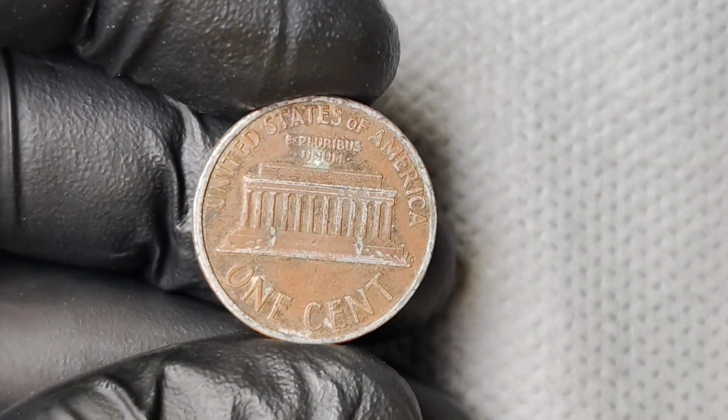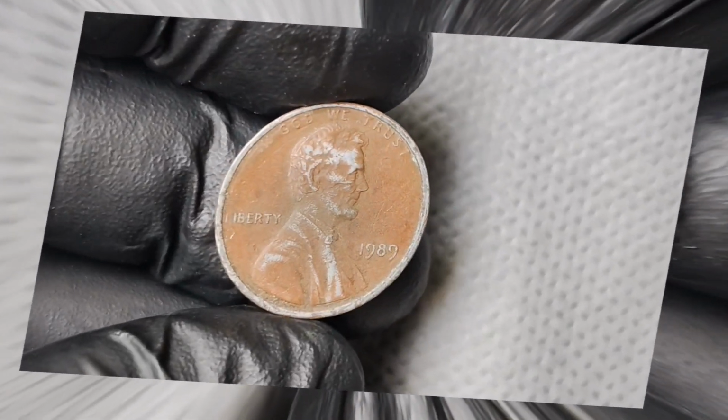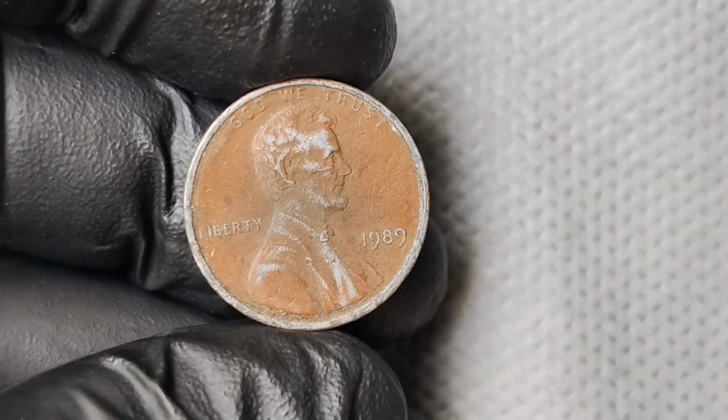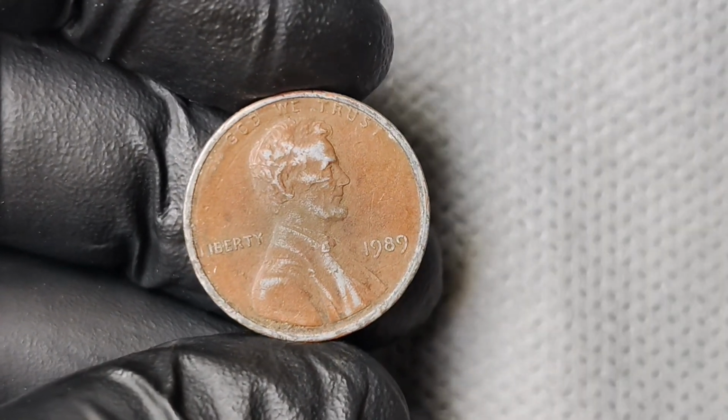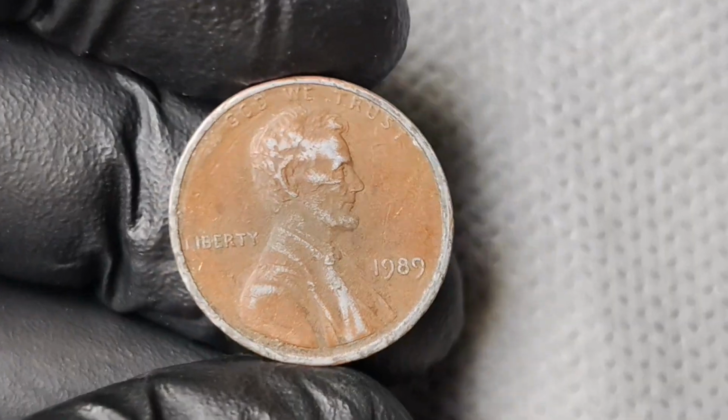Look for a 1989 penny with no mint mark. Examine it under bright light for doubling on the date or letters. Weigh it if you can. Errors often vary slightly in weight. And if something feels off, trust your gut. Take it to a reputable coin dealer or grading company.